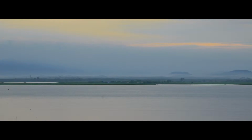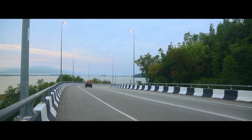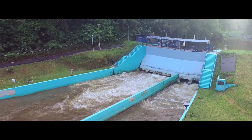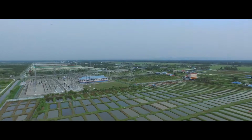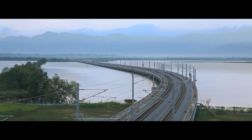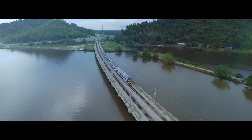The next challenge arose at Bukit Merah Lake. Essentially a 7,000 freshwater lake, it also serves as a reservoir to a water treatment plant, delivering domestic water to 200,000 people and irrigation for 24,000 hectares of agricultural land. A new 3.5 kilometers marine viaduct had to be constructed across the lake, strong enough to support the electrified double-track railway.